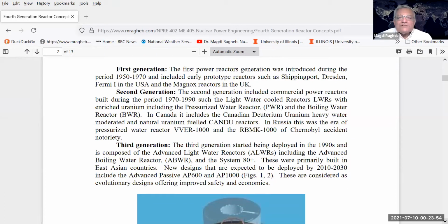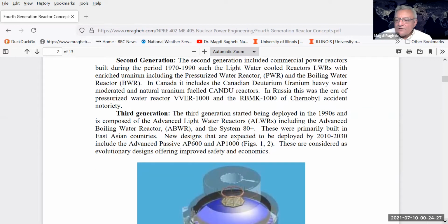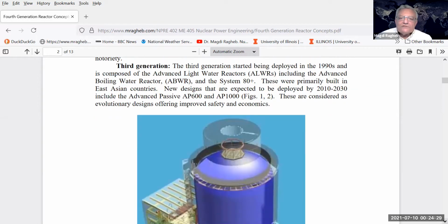now the 4th generation. The 1st generation operated from 1950 to 1970. The 2nd generation up to 1990, that included the boiling water reactor, then the light water reactors in general using light water. In Canada, it included the CANDU reactors, and in Russia and the older Soviet Union, the VVER 1000 and the RBMK 1000 of what happened where the Chernobyl accident occurred. 3rd generation is now being built today and operated.